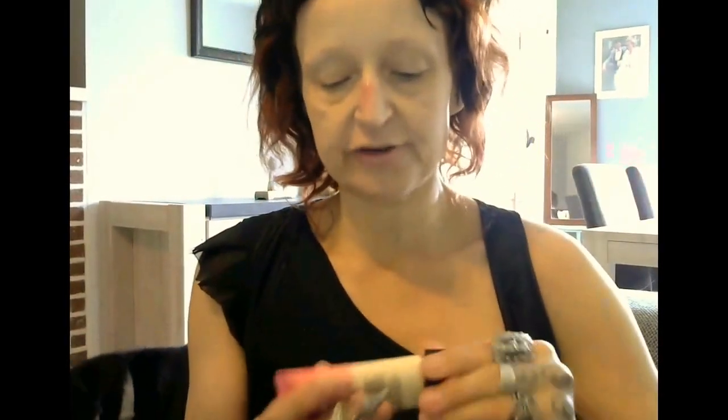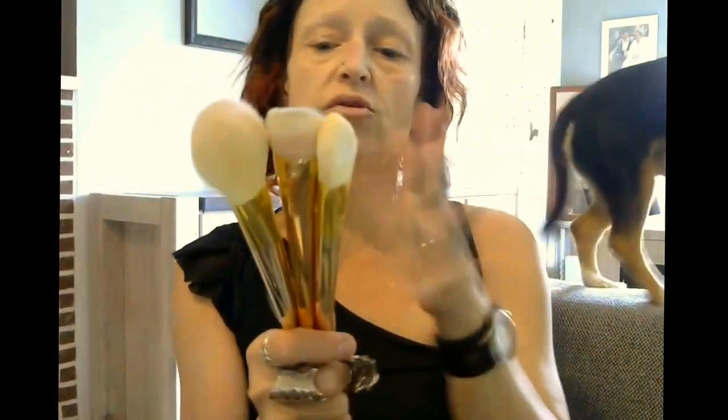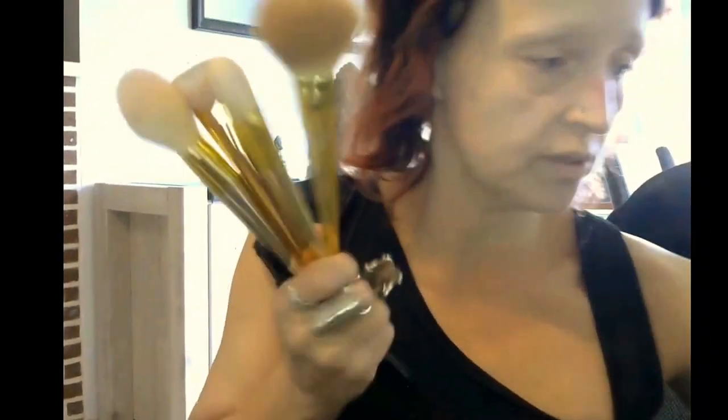They all have rose golden written on it and the name of the brush. This is a 235 contour shader, and they all have their own names, but I use them for whatever I feel like using them for. So I had my very light foundation today, and I will show you this set, and I cannot recall the name, but if I find it I will let you know. But these are wonderful too. You get them in different sizes, and they have two colors, rose goldish and gold, and I love these two. They are amazing.